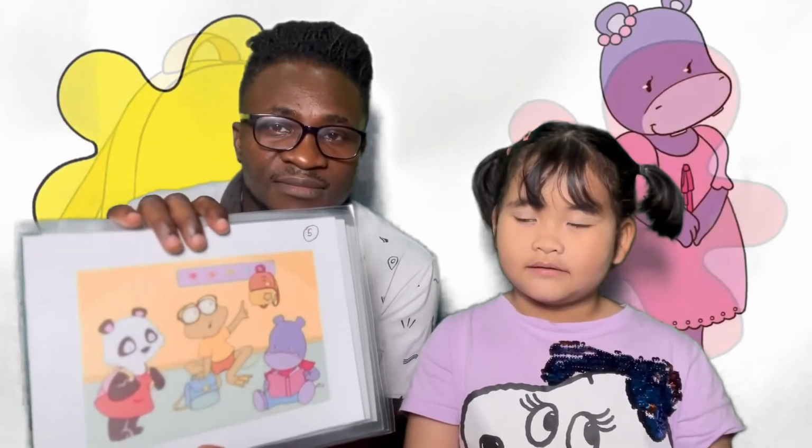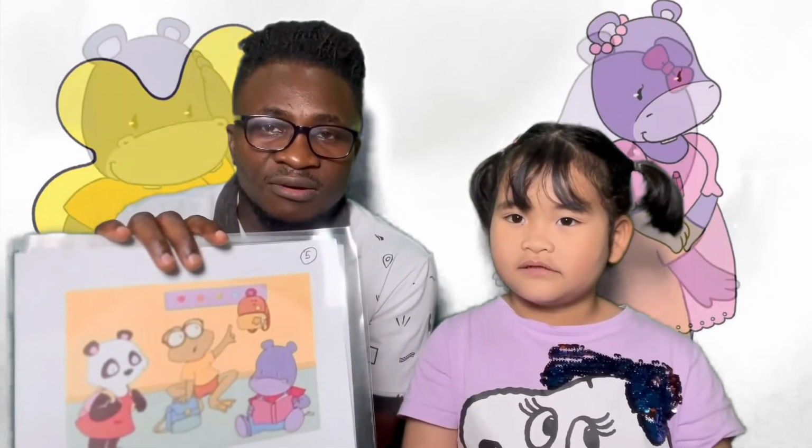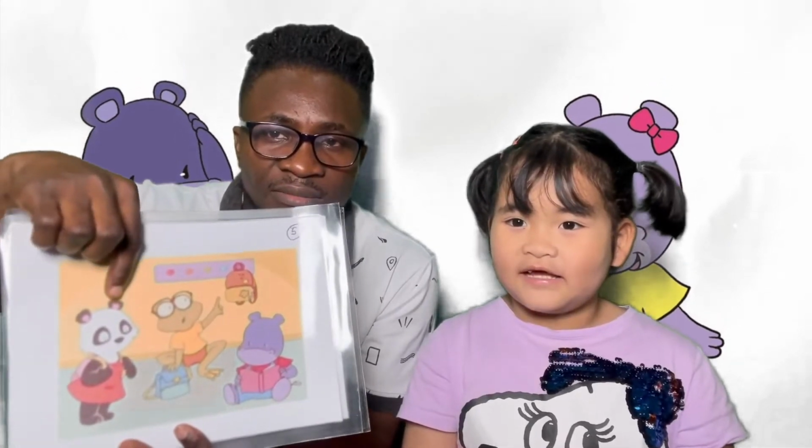What about George Hippo? He's singing. What song is he singing? Red, red, show me red. Very good. Okay. And let's see our last one. Teacher say, everybody go home. Get your bag. Good. And who get their bag? Amanda Panda and Alfie Frog get their bag. Good. And what about George Hippo? He looks at his book. Okay. So what do they say?